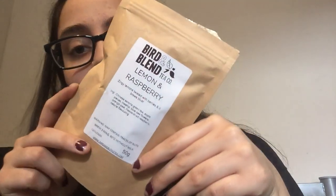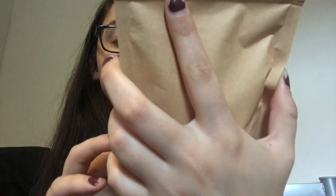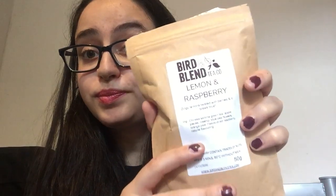So we're just going to move on to the actual teas that I bought. And this one is lemon and raspberry. It's an iced tea, and it's one of the ones from the iced tea campaign. And I'm pretty excited for it. I have opened this already, but I haven't actually opened the other 3.